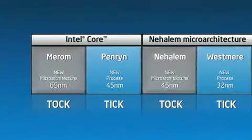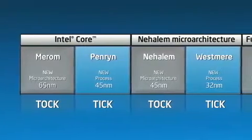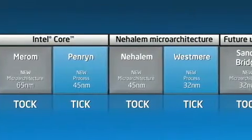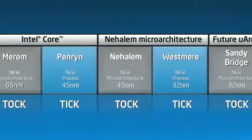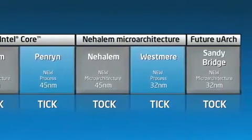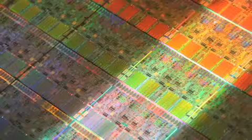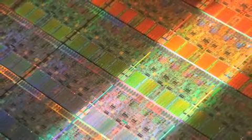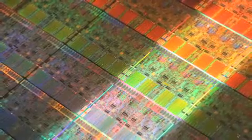The tick represents advances in process technology, such as from 65 nanometer to 45, which was Penryn in 2007. The tock is a new microarchitecture, in this case, Nehalem. With a tock processor, we get the chance to overhaul the complete microarchitecture as well as the platform. The internal of the core has been changed significantly for added performance as well as for better energy efficiency.